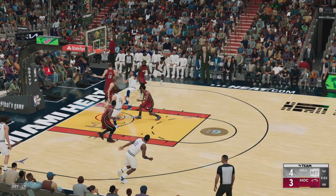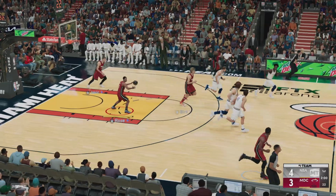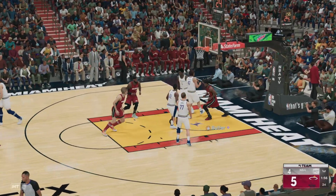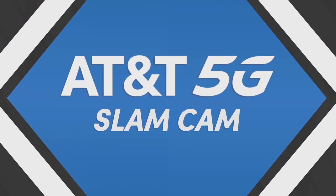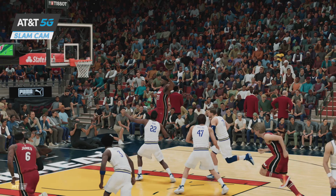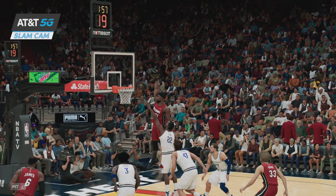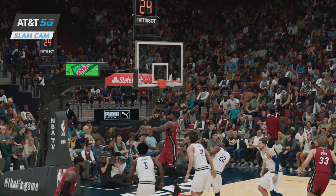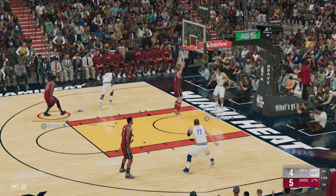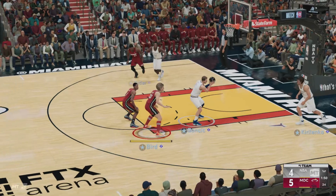Doncic with it, and Jokic picks him up defensively. Assertive defense from Jokic, using all of his strength. My goodness, that move was filthy. Jimmy Butler, power, finesse, my goodness. Oh, doing damage above the rim. That was our AT&T 5G Slam Cam.